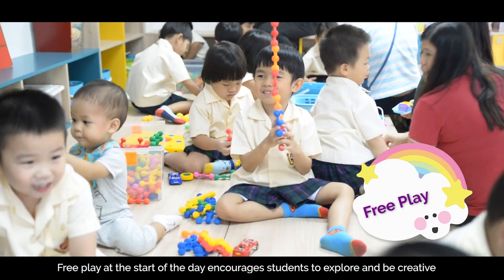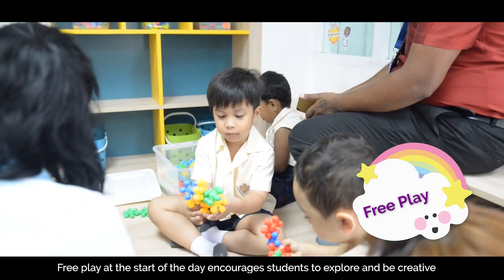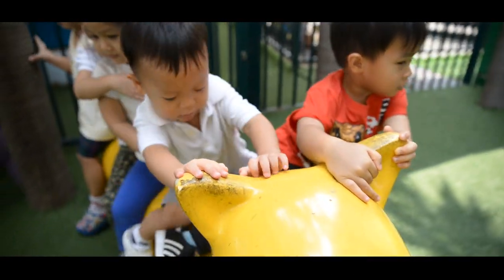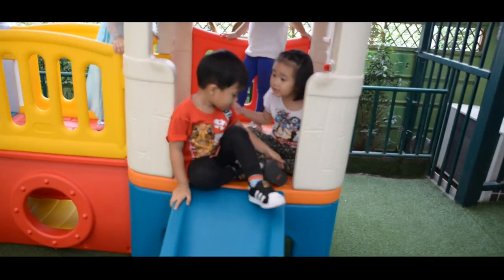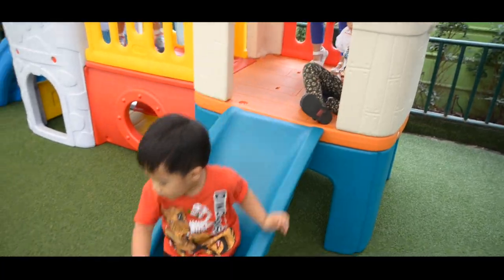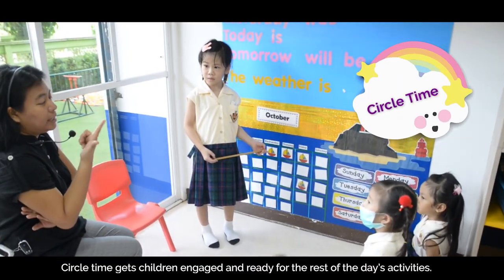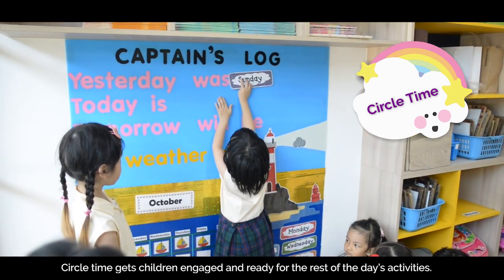Free play at the start of the day encourages students to explore and be creative while setting the mood for the day. Circle time gets children engaged and ready for the rest of the day's activities.